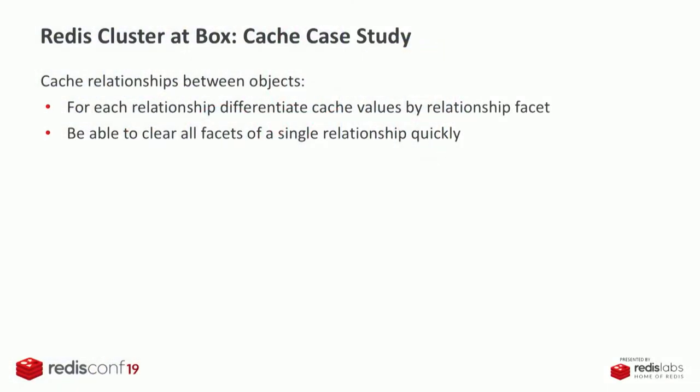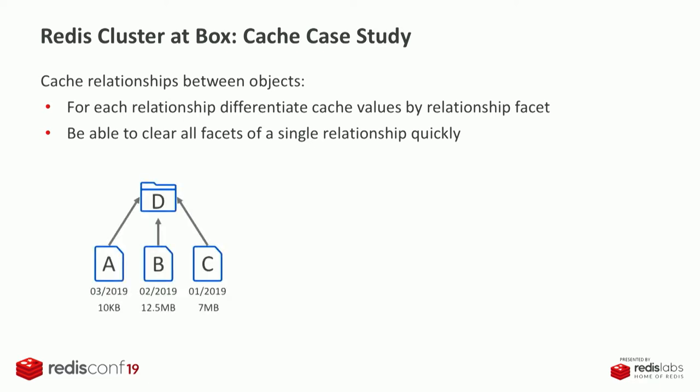One of the things that the service I referred to earlier does is it caches relationships between objects. And so for each relationship, we need to differentiate cache values by relationship facets. I'll go through what that means in a second. But we also must be able to clear all facets of a single relationship quickly. So let's go through an example.